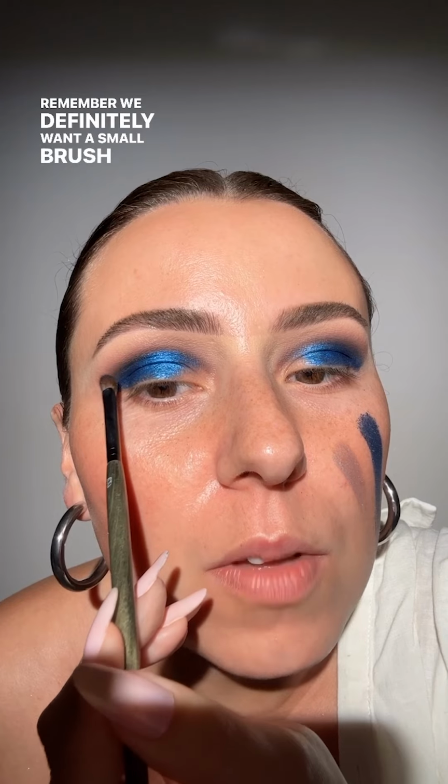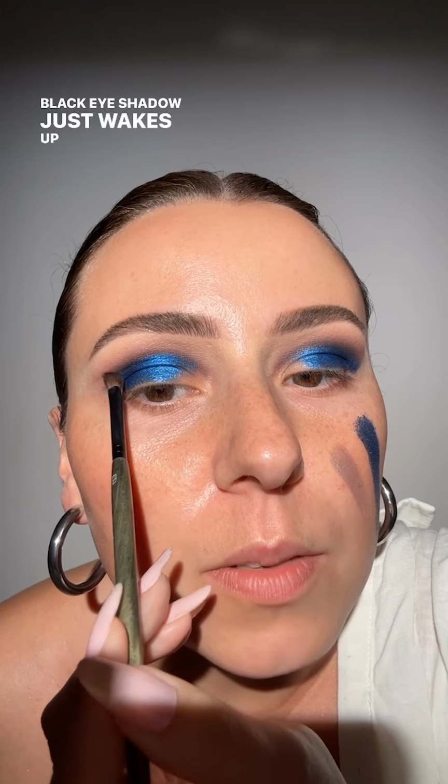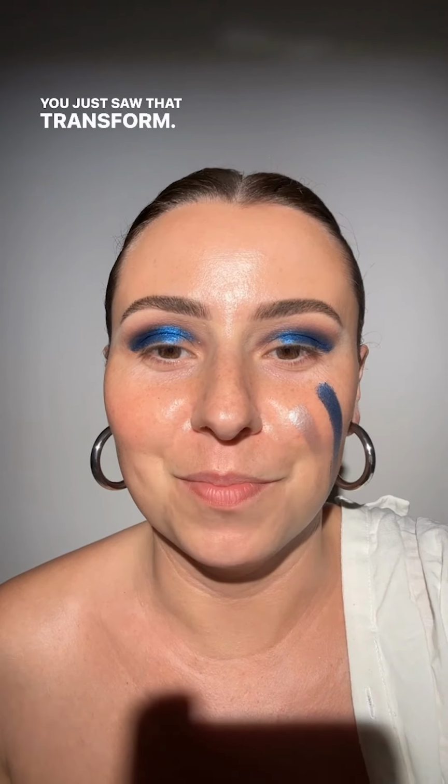Look at that already. Oh, that's so pretty. Remember, we definitely want a small brush when it comes to black eyeshadow. Black eyeshadow just wakes up and chooses chaos. Wow, you just saw that transform.